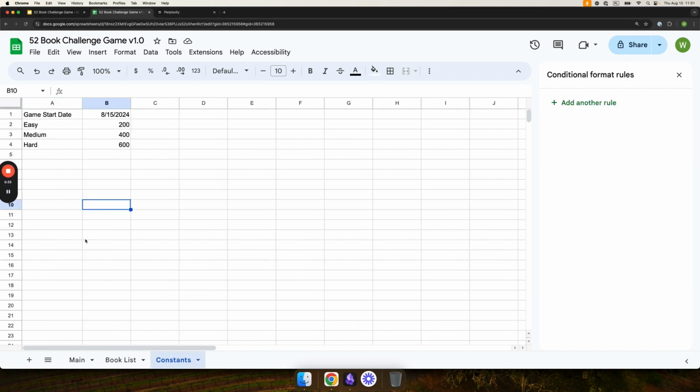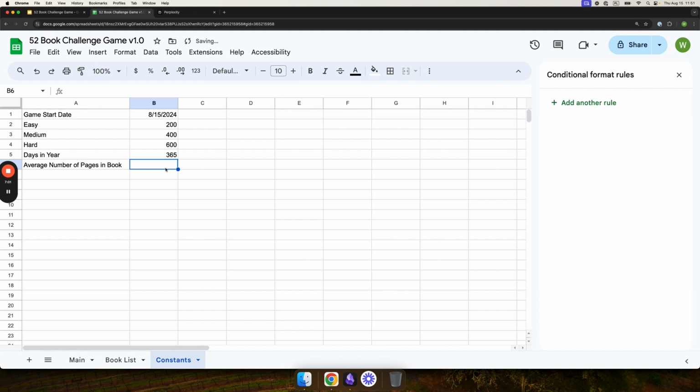So now I will jump to constants and do some math. So first row is days in year, which will be 365. Then what I want to add is the average number of pages in book, and let's say this is 350. This can be adjusted, and the difficulty of the game will change based on this number. And number of books is 52.